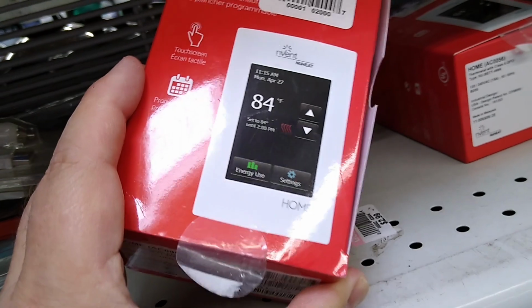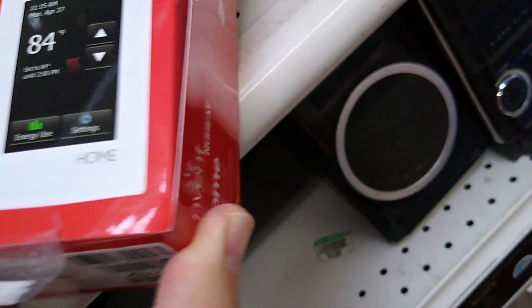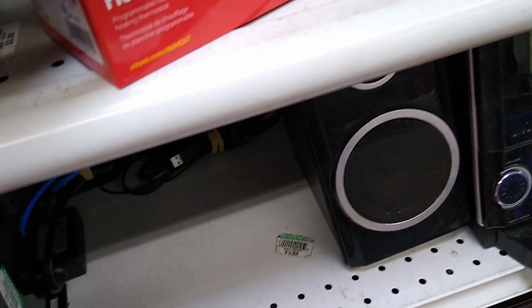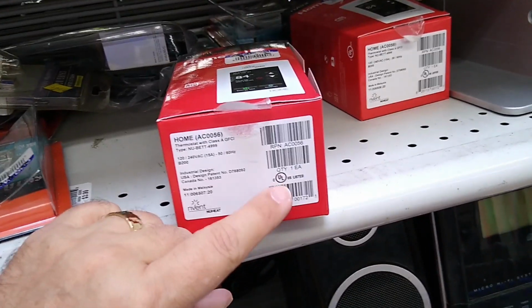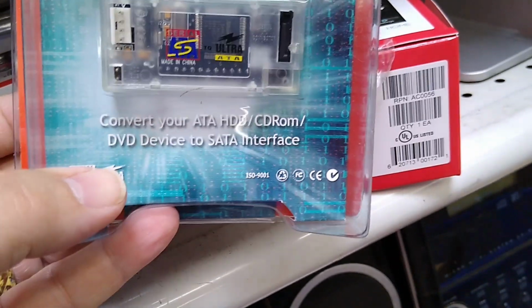Now these are deceptive. See the picture there is like a little touch screen. This is a smart thermometer for the house. These are like $120 to $130. Very, very expensive. So I scanned the UPC and it doesn't look like the same thing as the box. It's got a very small LCD screen, not the big touch screen. I don't know if somebody upgraded their smart thermostat in their house and put their old thermostat in that box. It kind of scared me, so I put it back.